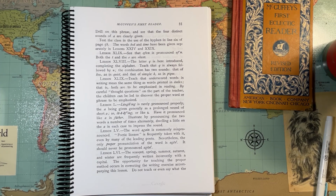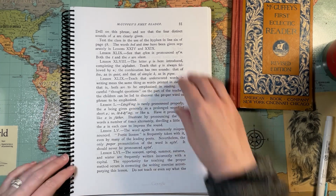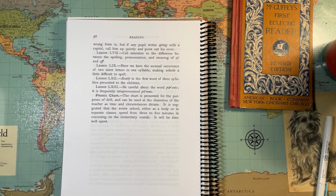Lesson 56. The seasons, spring, summer, autumn, and winter, are frequently written incorrectly with a capital. The opportunity for teaching the proper method occurs in correcting the writing exercise accompanying this lesson. Do not teach or even say what the wrong form is, but if any pupil writes spring with a capital, call him up quietly and point out his error.